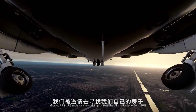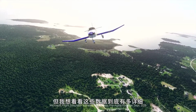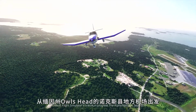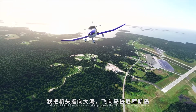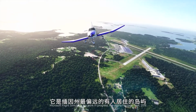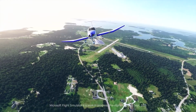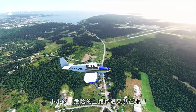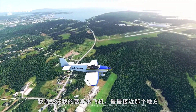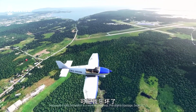We were invited to try to find our houses and fly over them, which of course I did, but I wanted to see just how deep the data really went. Setting off from the Knox County Municipal Airport in Owl's Head, Maine, I pointed the plane toward the sea to the island of Matinicus. It's the most remote inhabited island in Maine, some 20 miles offshore with a year-round population of around 30. Sure enough, the tiny, treacherous dirt landing strip was there. I lined up the Cessna, made my approach, and landed successfully on the 2-mile by 2-mile island off the coast of Maine, and I couldn't stop smiling.